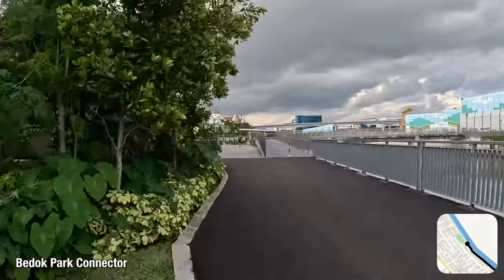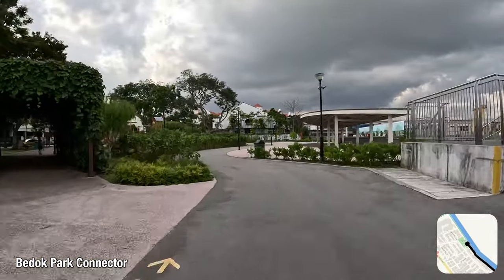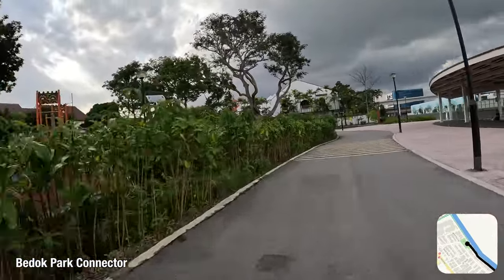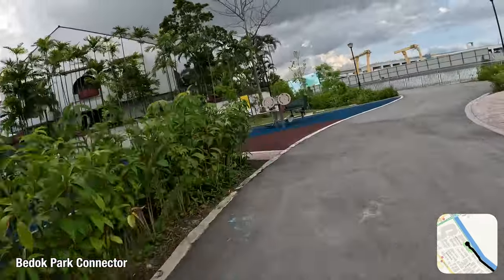Earlier, I passed the Eastwood Park playground, and once again this park connector meanders a little as I approach Bedok Ria Crescent Playground, doing its job of connecting mini parks together.